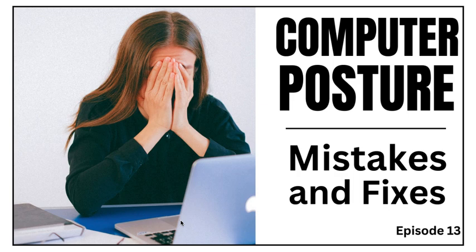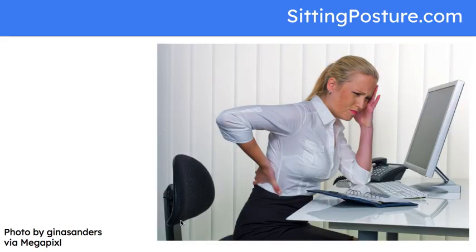Computer posture, mistakes and fixes, episode 13. First user here, definitely experiencing some back pain. Normally I would think this back pain is from her looking down at her monitor, but she's got a decent sized monitor here. I don't like how it's angled backwards like that. I think it should be straight up and down. If she's really sitting back in her chair, she should be able to see it better when it's straight up and down and perpendicular to the floor and the desk.